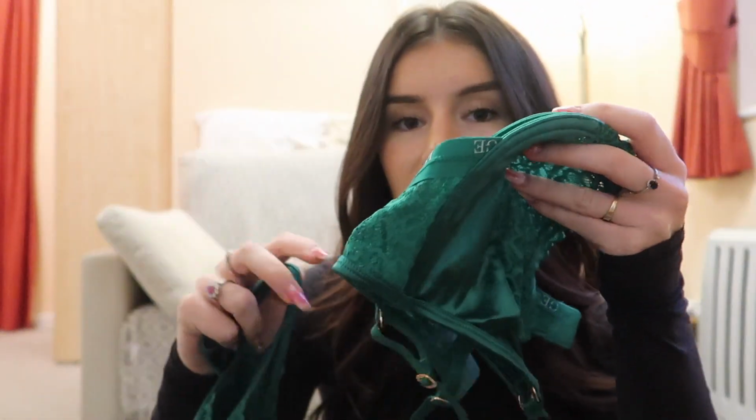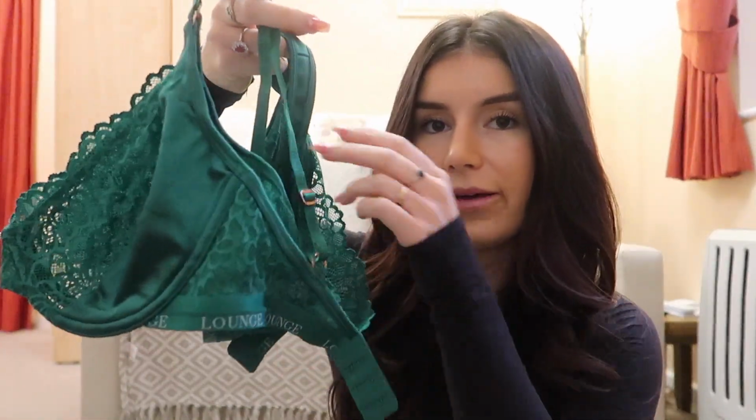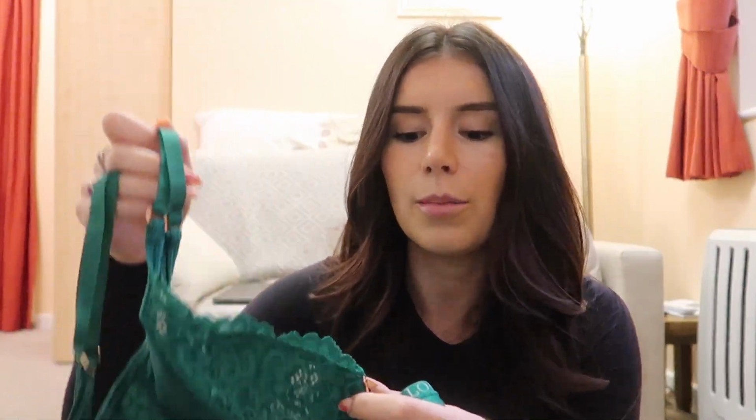I'm trying to pick my favorites and I'm struggling. I think if you're getting a gift for someone else, honestly I would probably go with this specific colour and this specific set, just because I think with it being silky it feels a bit more special, it feels a bit more luxurious, and because it's this green colour it's the perfect kind of Christmas present because it's so seasonal. The red set is also lovely.